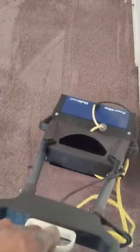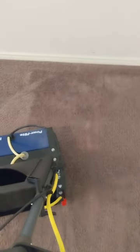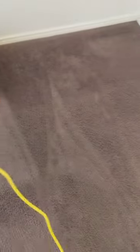Real tough area right in front of this door. Boy, this is tough.